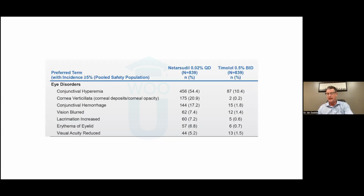But for those that can tolerate the redness or don't have very much redness, again, you can see the conjunctival hyperemia is 54%. So roughly 50% are not going to have hyperemia. And for those patients, it's been a godsend. It's kept so many patients from needing trabs and tubes and everything else that I feel compelled to, at least on my patient's behalf, try it before I move on to other, more invasive therapies.